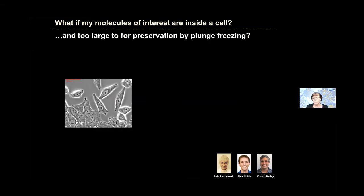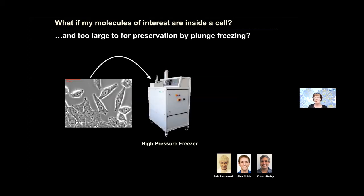What happens though with normal cells? That bacteria is very small. We can plunge freeze it and we can get a nice vitrified sample. But a normal cell, like this eukaryotic cell here, 50 microns, is not going to vitrify if you plunge freeze it. And what we have to do in that case is use a high pressure freezer.